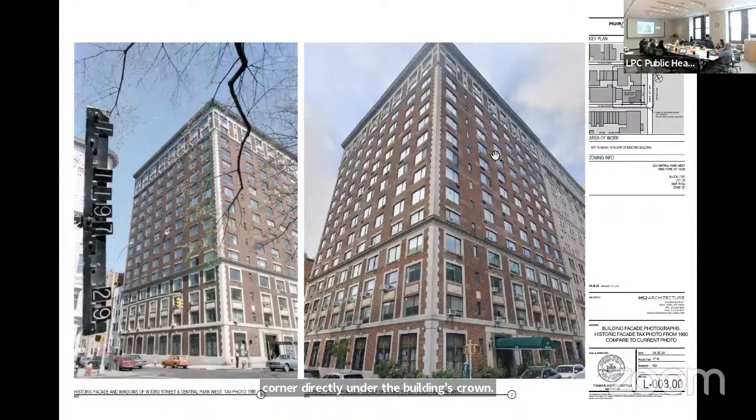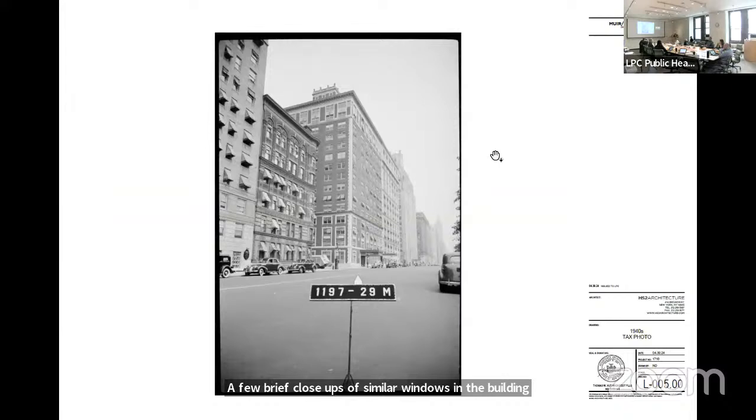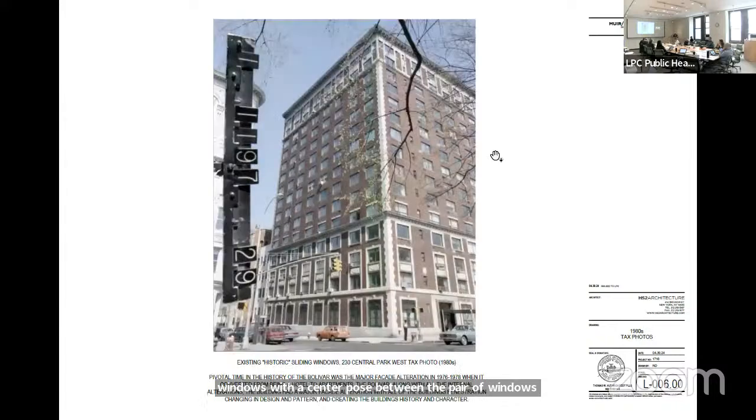These are two supplemental photos of the existing building. The photo on the left, we'll see again, is the 1980 tax photo taken of the building. A few brief close-ups of similar windows in the building, ones we could photograph a little more closely from the outside. This is the earliest tax photo showing the original fenestration, which was 8/8 wood double-hung windows with a center post between the pair of windows. A second tax photo from the 1980s documents the building-wide replacement of the original windows with aluminum and glass windows. These are the windows that are currently installed in the building prior to designation.